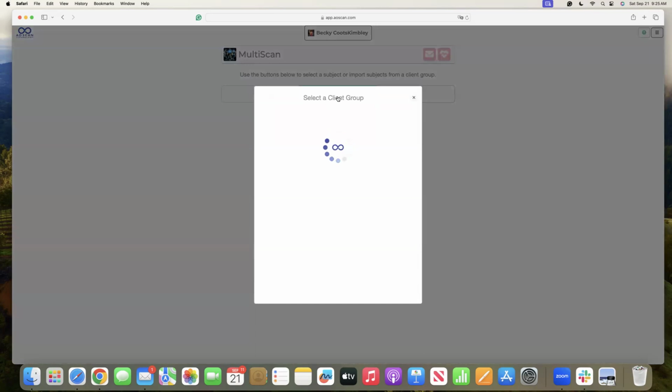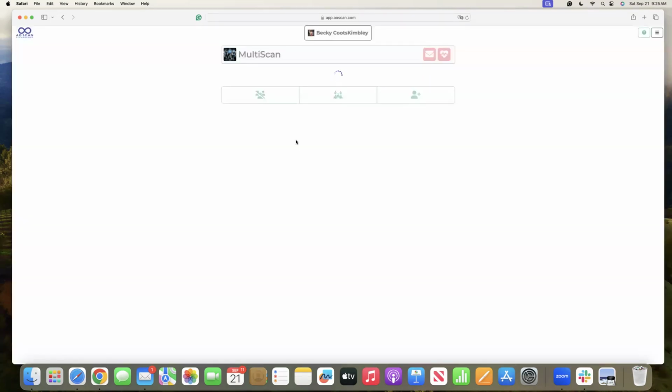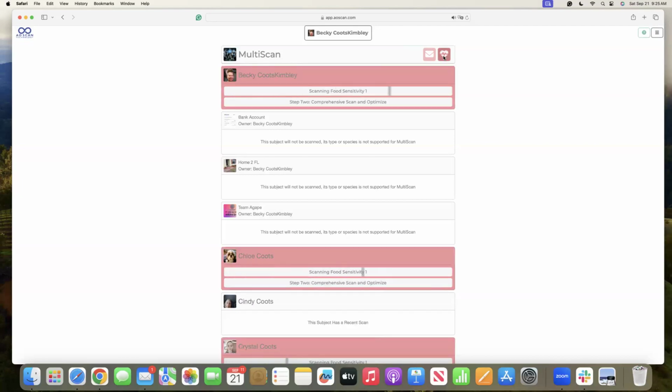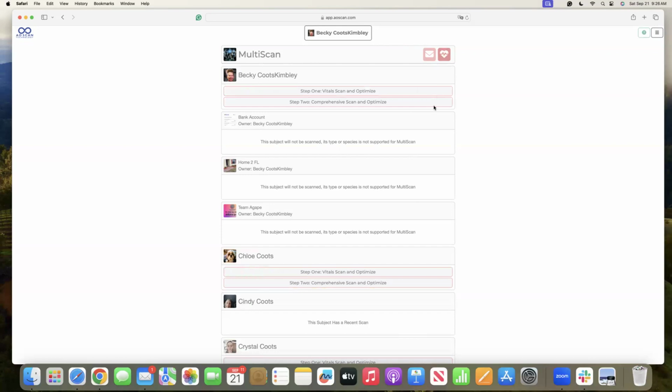So I'm going to select my group. We're going to do family. You can see here, step 1, vital scan and optimize. Step 2, comprehensive scan. So I'm just going to come up here and it's going to start scanning. I'm just going to stop that for the sake of time, but you get the idea.